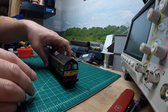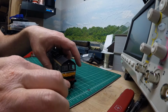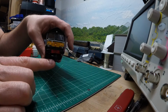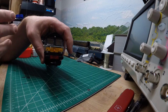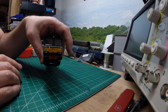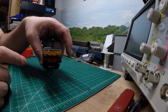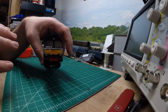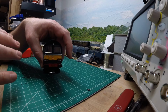Detail wise, it does not have sprung buffers. It just has molded on plastic buffers. It does have an NEM coupling though. The biggest letdown is the fact that it has no lights. And for the price, you wouldn't really expect lights, but the low cost of LEDs these days would have been a nice touch, especially since it's on some of the non-railroad, slightly similarly priced locos like the Class 153.